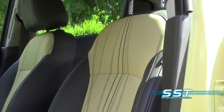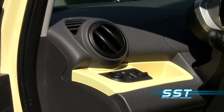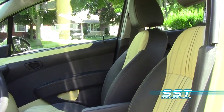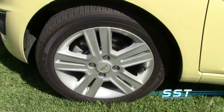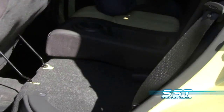The interior is sparse. Hard plastic is used on the dashboard and door panels, but it's easy to overlook the economy materials because of the bright colors used to enhance the car's interior style. Overall, the Spark has a playful look and feel. Build quality is very good. The fit and finish is as good as anything in this class.